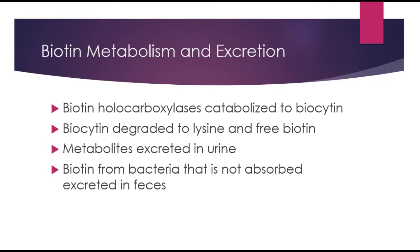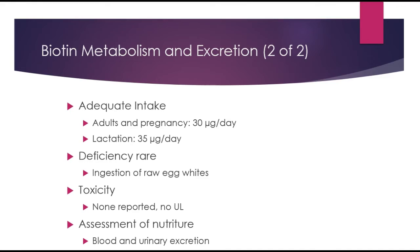Again, we're dealing with water-soluble vitamins. And the biotin from the bacteria that's not absorbed is excreted in fecal material. Adequate intake for adults and during pregnancy is 30 micrograms per day. Lactation increases by 5 micrograms. Deficiency is exceedingly rare. If you have somebody who's consuming excess raw egg whites, I really can't think of a good reason to be doing that. But if that is the case, you may see a biotin deficiency. There have been no reported toxicities, and blood and urinary excretion are used for assessment of nutriture.